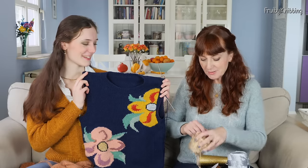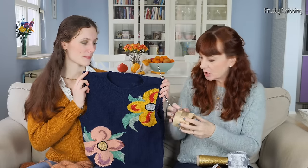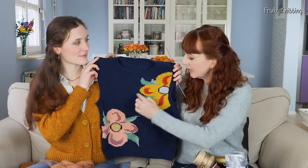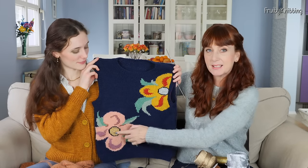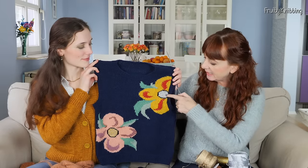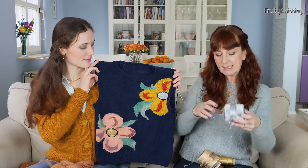So what I've done here is I've gone for metallic threads. This is a gold metallic thread. And I duplicate stitched, if you can just hold it up a little bit higher, over the center of this flower here. The original color was this mustard yellow. And I think it works okay. I think it looks good. And then I used the same yarn but in a silver thread here to duplicate stitch over the white, which is underneath it. This is this yarn here.